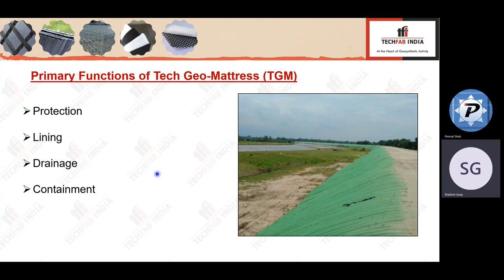Coming to the primary functions of the tech geomattress, there are several other functions as well, but the primary functions are the ones that we discussed: river bank protection and channel lining. Also, since it is always filled with coarse sand material, it provides a free drainage media, so it can also provide a drainage function. It can also provide containment because it stops the leakage of harmful chemicals in and out of the bank slopes.